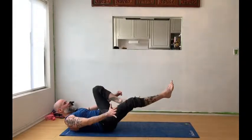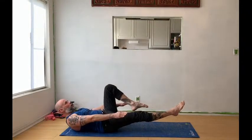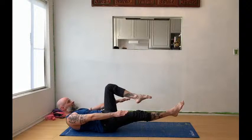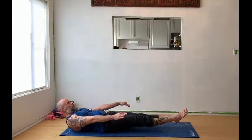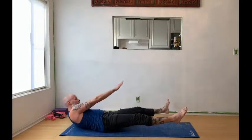Woo. Left knee in. Right leg up. Here we go. 5 times. Stretch your leg forward. Draw it in 1. Forward. Pull it in 2. Last 3. Final 2. Forward. Pull it in. Extend it out. Open your leg up. Come up.